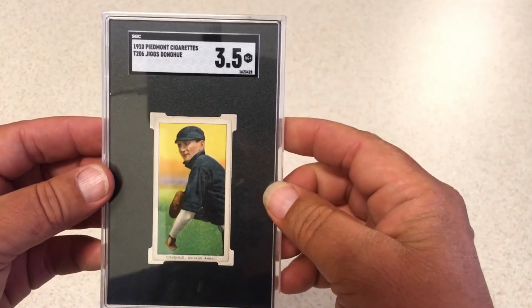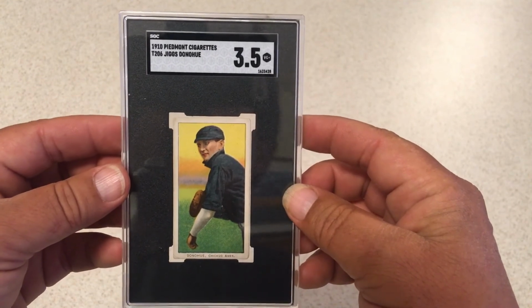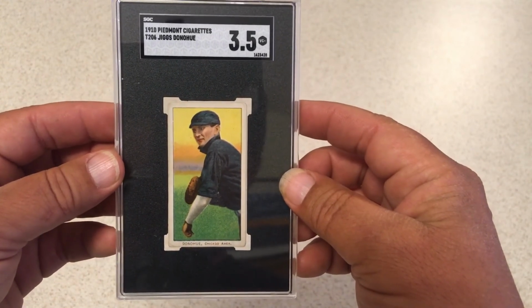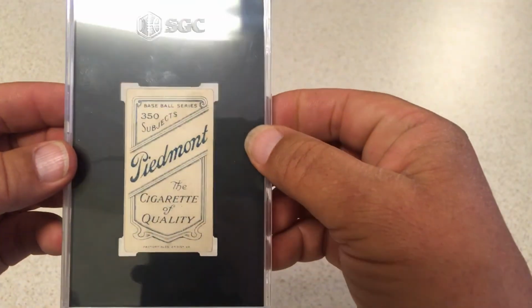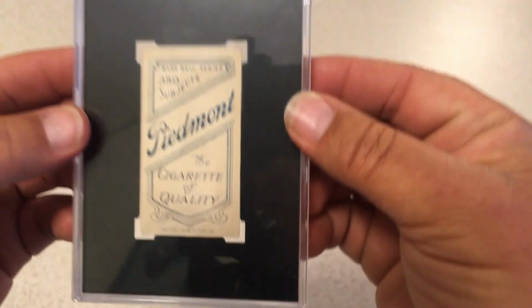And the last one, here we go, folks, the last one of my favorites. Love this guy's name. That's why I had to buy this card, other than the fact that it's really well centered as well, and it's just a nice card. Jiggs Donohue. Another Piedmont, 1910. Also gets a 3.5. This is the action shot where he's throwing. There's another one where he's catching, and then there's another one that's a portrait as well. Really nice card. 350 subjects Piedmont, and factory number 25 on that one as well. Good stuff. Just love it.